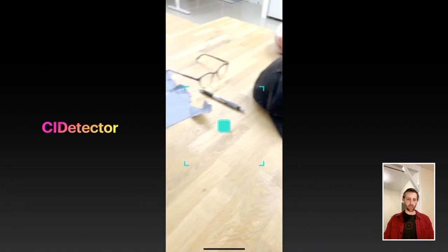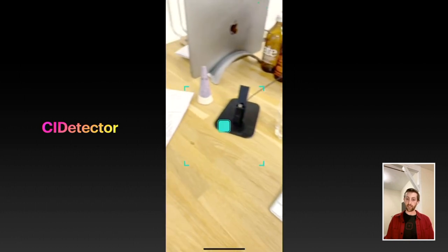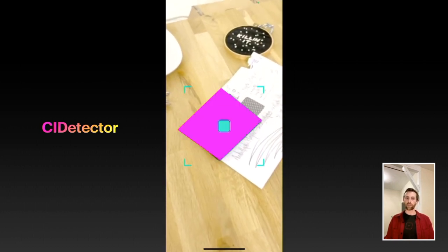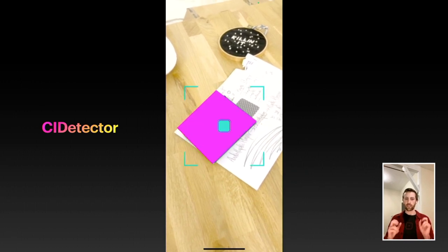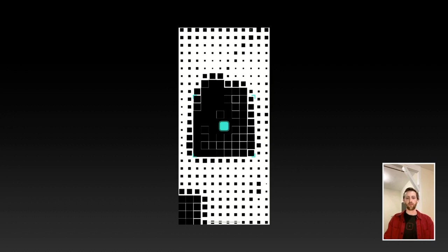Here you'll see I made a little Metal view for seeing the camera view and overlaying what the Core Image Detector sees. And these polygons are squares that it thinks are potential squares, maybe. And with this debug test here, I was able to see that this would be a plausible way to make this work with some additional work.